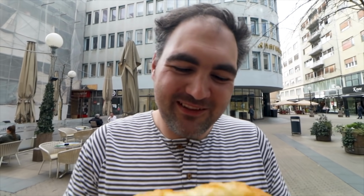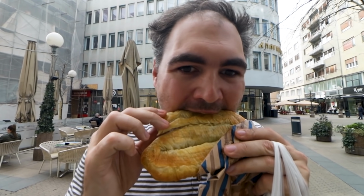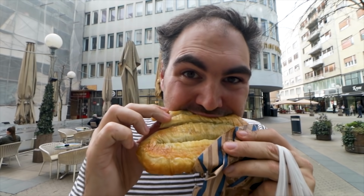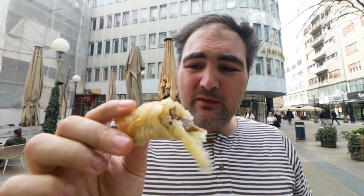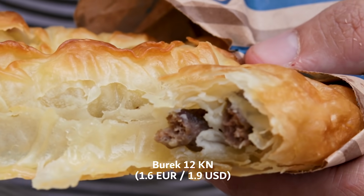This is just a bite of dough. It's gonna bite down the middle because I'm an animal. Savage. Beef is very well seasoned, tastes really good. Tastes a little bit grilled, not sure if it is. Very flaky crust, but then you have these layers. It's a phyllo dough made out of multiple layers.